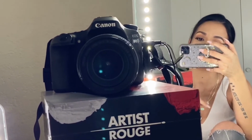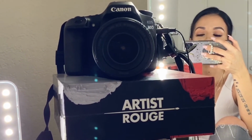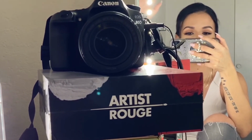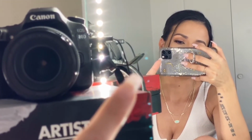So the Canon 80D, I know they have the 90D, and I want to get the Mark V. That's the one that I will get, girl. I have to put it out there. I will get that. So you can see that I have my mic connected right there, and then the other one is for the monitor.